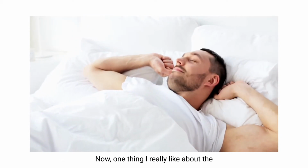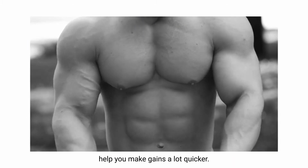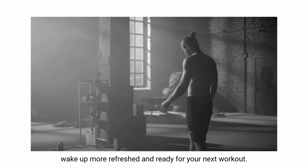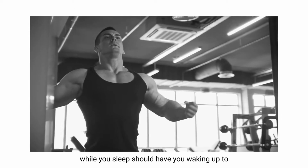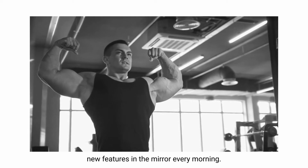Now, one thing I really like about the GH Soma stack is the double prong approach to help you make gains a lot quicker. First, you get a more restful sleep so that you wake up more refreshed and ready for your next workout. And also, the additional secretion of human growth hormone while you sleep should have you waking up to some new muscle mass where you can notice some new features in the mirror every morning.